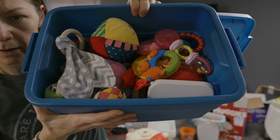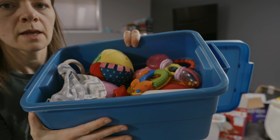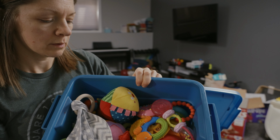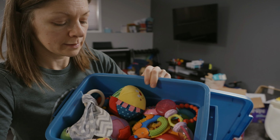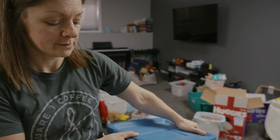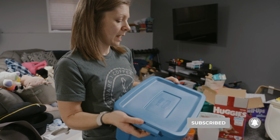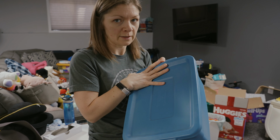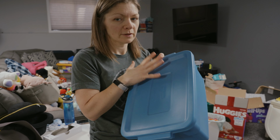So this right here is just a little bucket of baby toys that I want to keep because we often have people over in our home. And when they bring babies over, it's nice for babies to have toys that are new to them. It keeps them happy longer than their own toys. And so I figured, this is the container that I'm allowed to keep for baby toys. And if it didn't fit in here, then it wasn't going to stay.